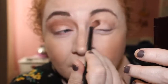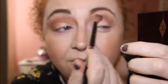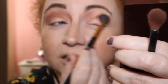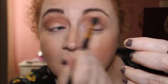On these eyeshadows I've got no fallout, which is gorgeous. I mean, you wouldn't expect them to have fallout with the cost, because they are super expensive. I think I got them slightly less. I think I bought them off Depop. I don't remember going into Selfridges and buying these.